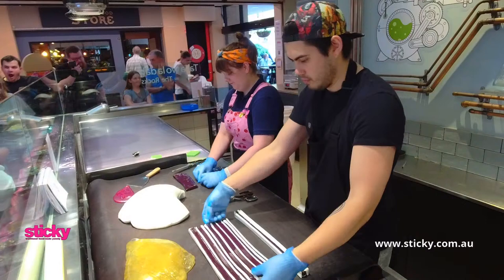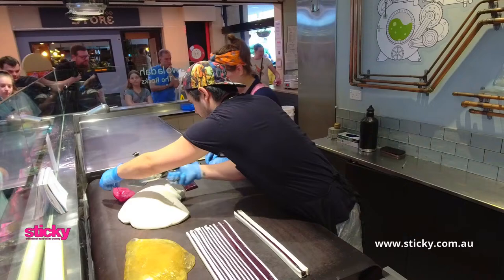Do you guys use scissors instead of knives? Knives would not work with candy. Scissors work a treat.